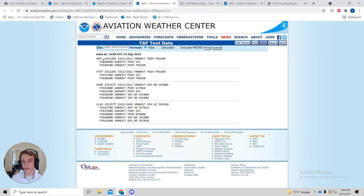As for our TAF, we can see that Bakersfield is going to be winds variable at 4 with plus 6 miles visibility, few clouds at 25,000 feet. It's going to stay that way. Maybe it'll clear up right there. But the highest winds we'll see is from 020 at 7 knots.